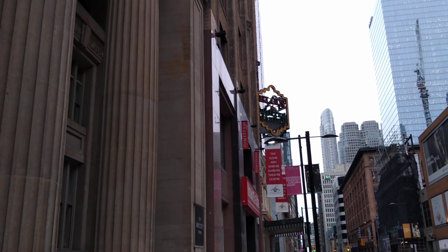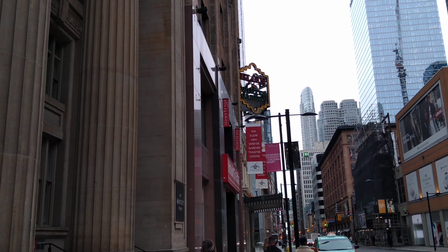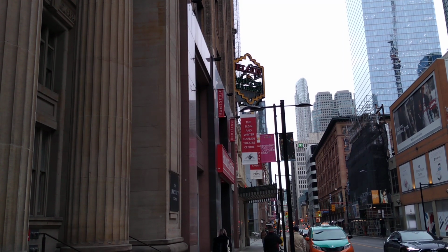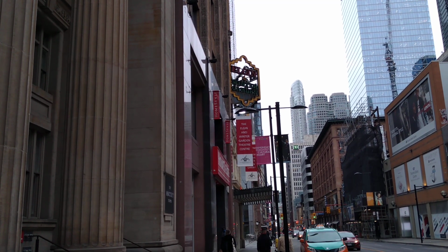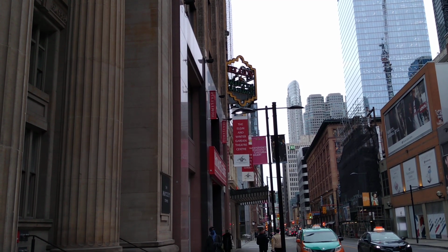Here we are at our destination. See the sign? The Elgin and Winter Garden Theatre Centre. This is the place I want to show you. See, right inside that, right in downtown Toronto.